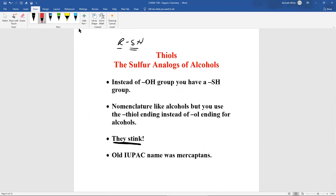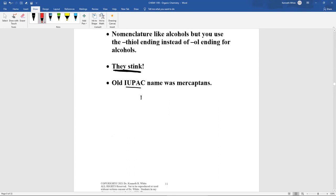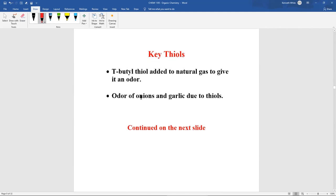Oh, they stink. And IUPAC is an organization that was set up in 1918, 1920, right after World War I, in Geneva, Switzerland, that came up with the rules we now use for naming chemicals, especially organic. And the old name is mercaptan, and I still use it, because they made that change in 1980-ish, which I was using. Now, thiols.